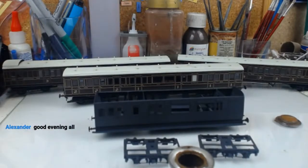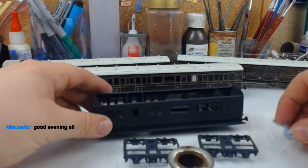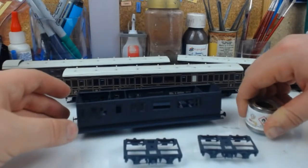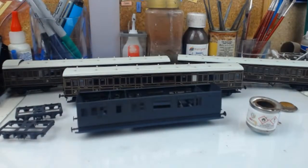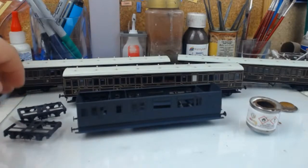I'm gonna get the blue tack. Because, of course, I wouldn't want to spill the paint over this workbench that we're potentially never going to sit at again because we've got a new one. No, I definitely wouldn't want to do that. Good evening, Alexander. How are you? I hope you are well.